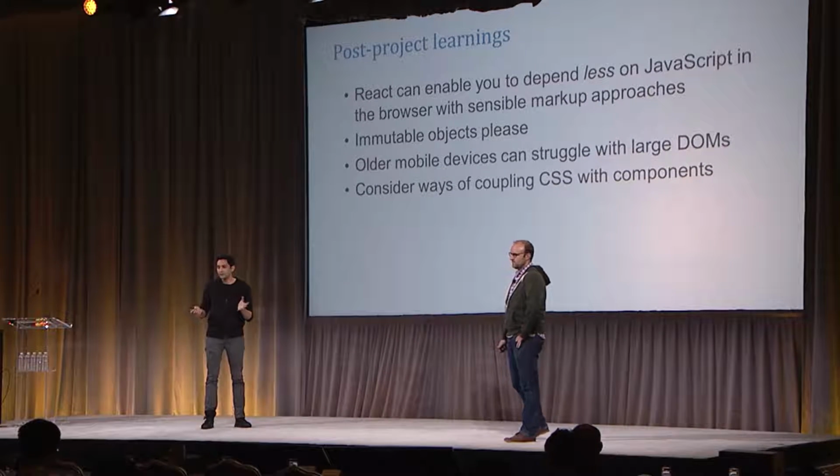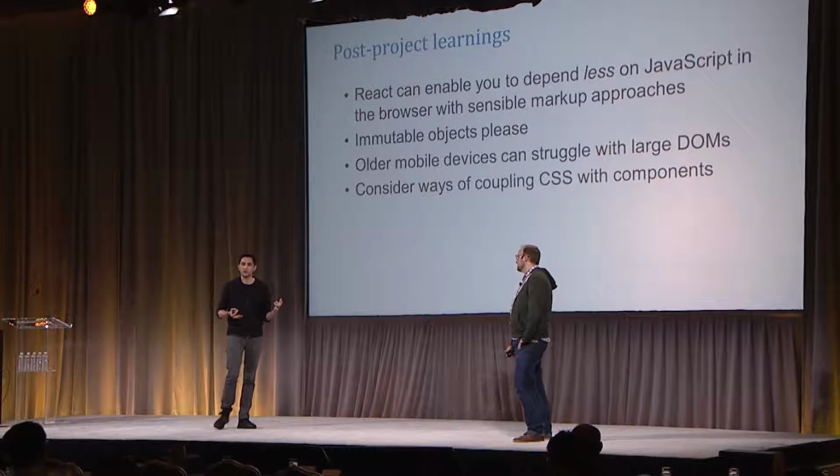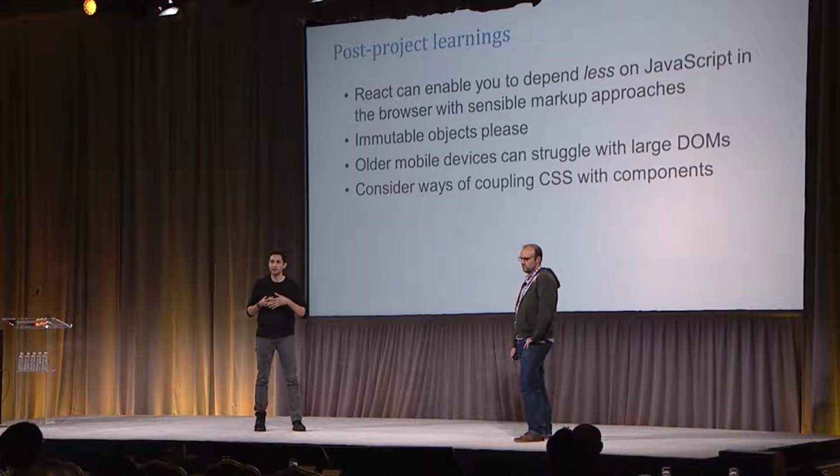Some of the other things that we ran into were that mobile devices can struggle with really large DOMs. Our gallery page, which has lots of glasses, lots of images, does have a hard time on older devices, but there are ways to make optimizations. And if you're ever going all in on React, see the talk later today at 2:50 about Redux, and definitely use immutable objects. That's something that I regret that we didn't do with our stack.